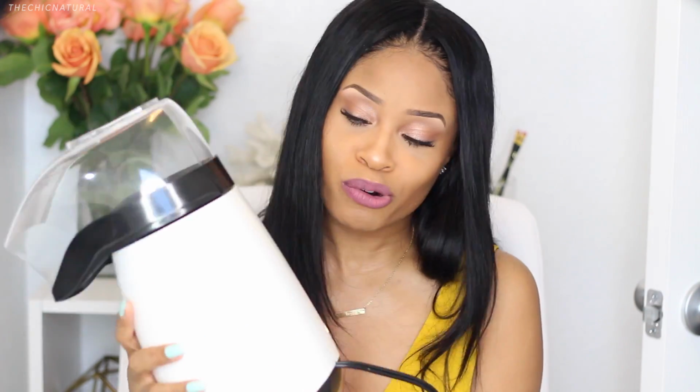And when I tell you, this makes the best, most fluffiest, most delicious popcorn ever. I'm not even kidding. This thing is just heaven sent. It's the greatest thing. And I just buy a big bag of popcorn kernels, throw some in, boom, boom, boom. Presto, presto, got my popcorn. So yeah. And it was super inexpensive. I don't remember exactly how much, but I want to say it was like 12 bucks.